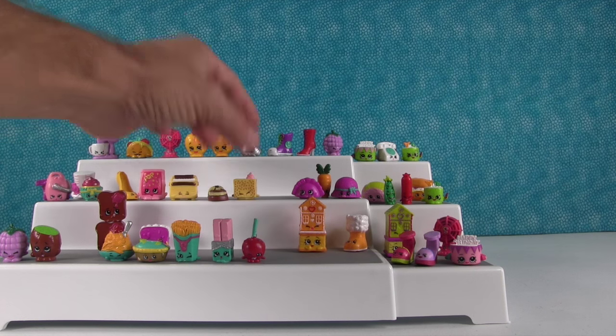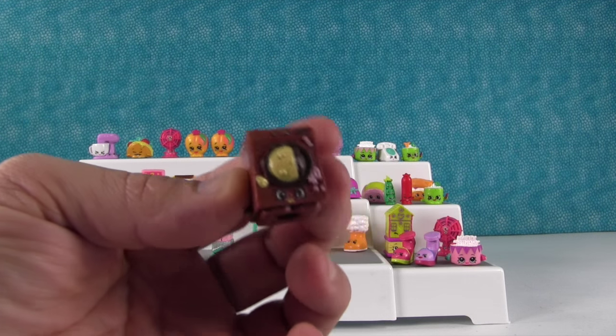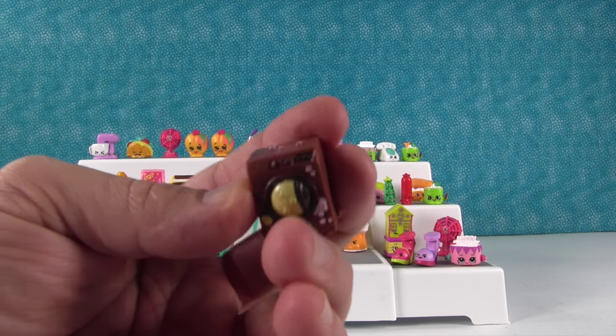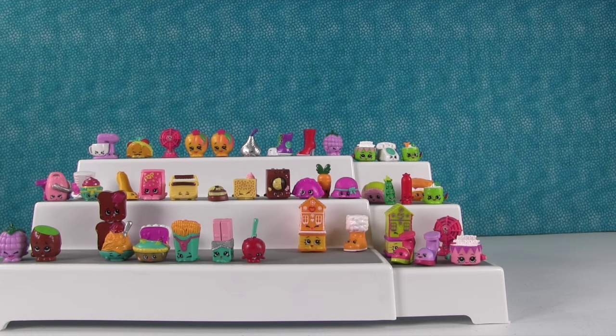Lammy Lamington. And last but not least, chocolate. Washa, washa, washa, washa, washa, washa. Chocolate washing machine. That would just make your clothes dirty. Yes, it would.